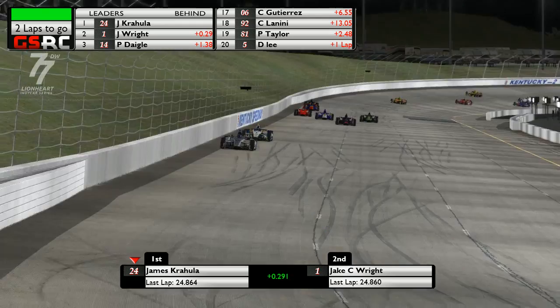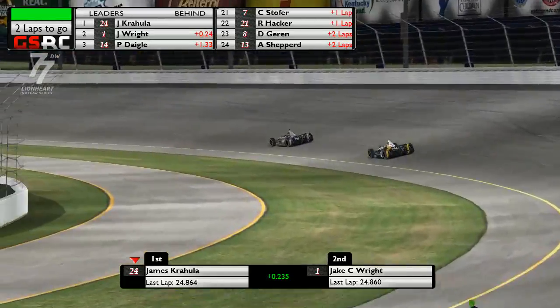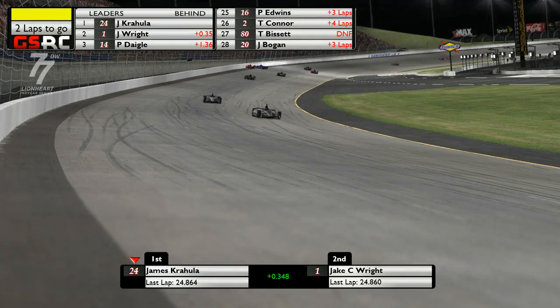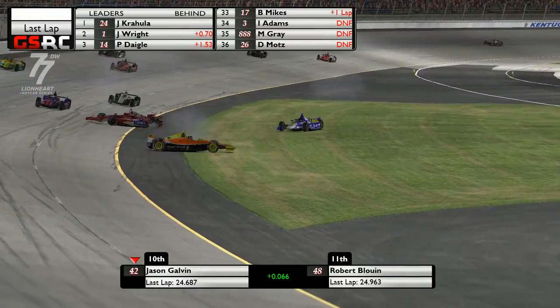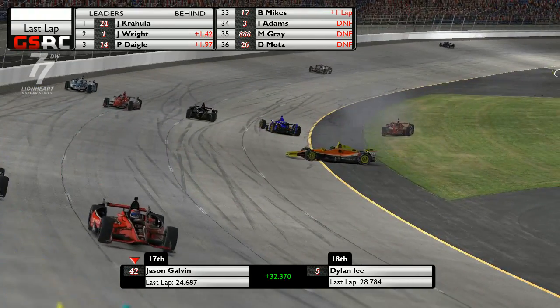Right, down the backstretch this time, maintaining about a 3-car length gap through 3 and 4. Second to final time, Krahula still maintaining a gap. Caution is out. Krahula wins. Caution's out. Oh, Galvin makes contact with Showen. I don't think that's what brought it out, but the caution had just come out. But Galvin was a part of that.